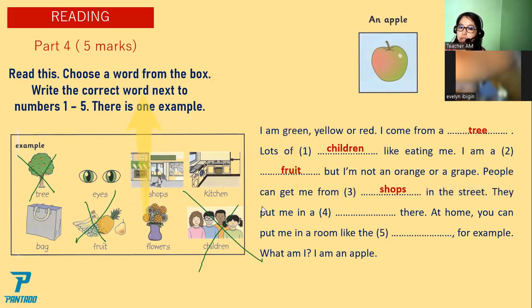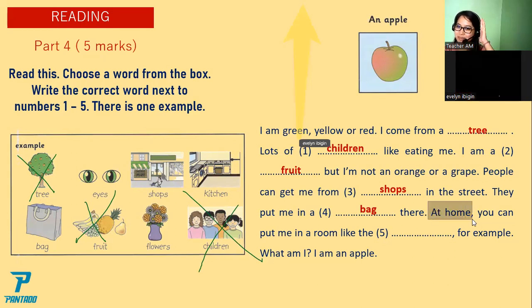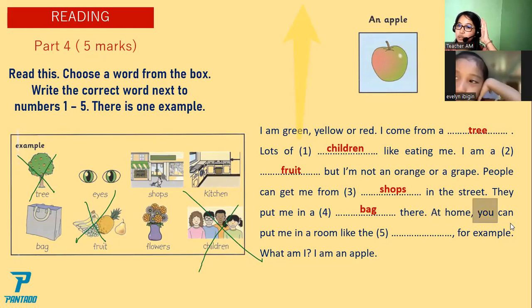Okay. They put me in a bag there. Louder, louder. In a bag there. At home. Louder, louder. At home.